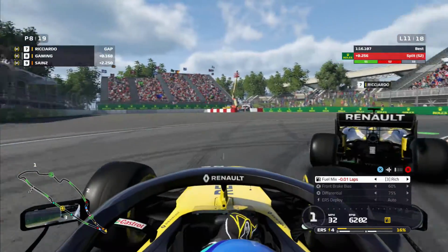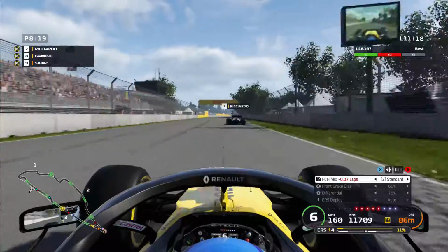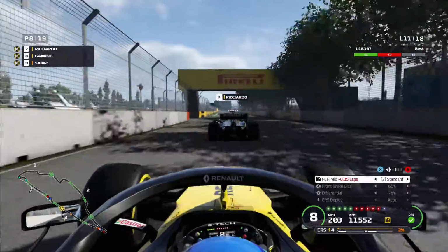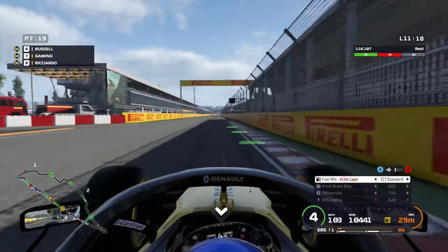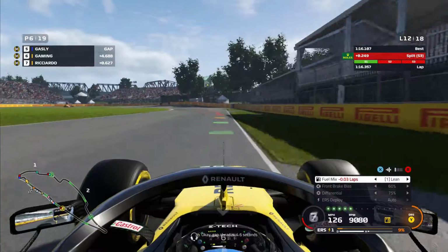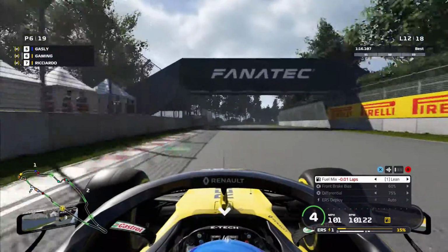Brake, brake. Oh, we're in Rich still, we're not on that. As long as we've got our DRS, we'll be okay. This could be it. Can you let me pass? Yeah. Yes, he let me pass, so luckily we got a decent overtake there. Okay, gap ahead is 4.6 seconds. We might be able to do that by the end of this race.